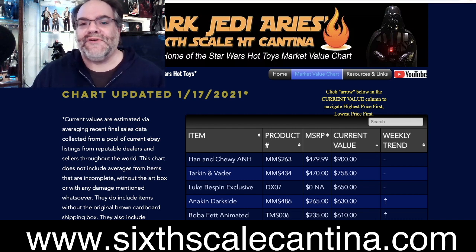The market value chart, I hope, serves as a great guide for all Star Wars Hot Toys collectors and for new collectors, so that you don't get taken to the cleaners and ripped off. If you're going to buy a Star Wars Hot Toy and it's for the price that's on the market value chart, you're doing really, really well. If you're paying significantly over that, you have to ask yourself why and investigate. And if you're paying significantly under that, and I mean anything less than 15% or 20%, you have to ask yourself, is this too good to be true? So hopefully it serves as a great little guide, not only to have fun with and to create conversation within the community, but to hopefully save some people from really getting ripped off and not having a sense of what this action figure goes for.